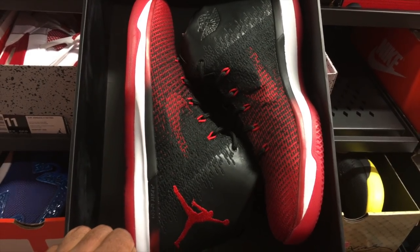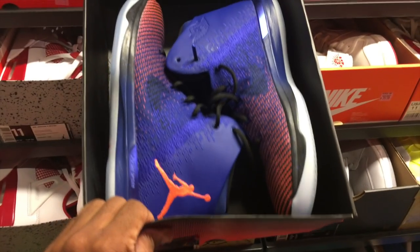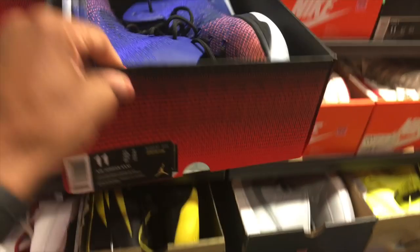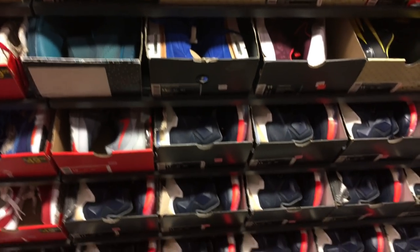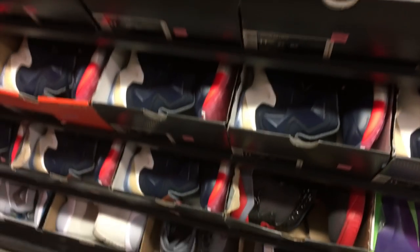Jordan 31s, this looks like the Banned colorway, $129. Get in there, $129. This colorway, I'm not sure which colorway this is. And this is going for, I don't know. You got more Kobes, more AJ1s. You got a gang of LeBrons, man. Again, should be free. Jordan, you should be giving these away free too, y'all.